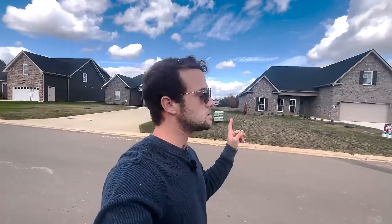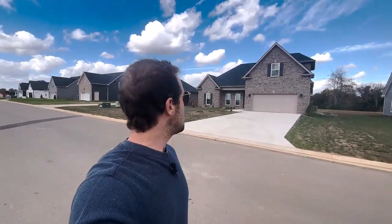It's 3214, so just over my shoulder here. This is going to be a 3-bed, 4-bath, sitting right at 2,400 square feet. It's priced at $484,900. So that's gonna end up being about $201 a square foot. Great value, especially when you realize the convenience to Murfreesboro and Bell Buckle.